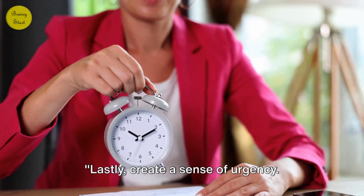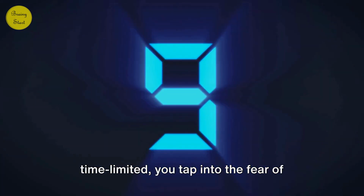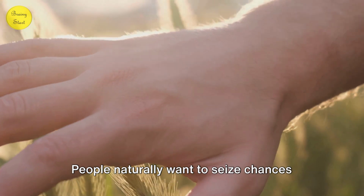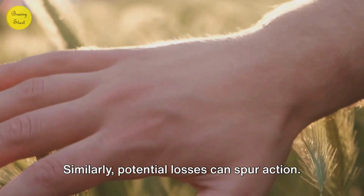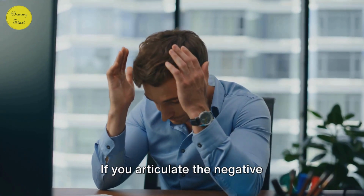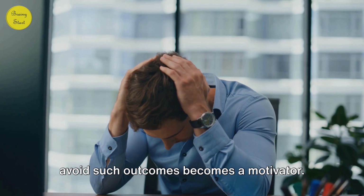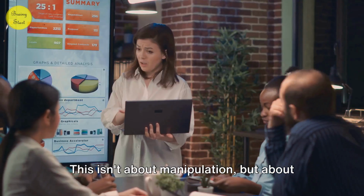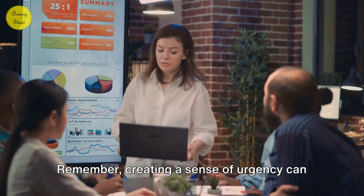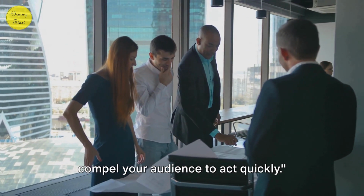Lastly, create a sense of urgency. It's a powerful persuasion tool. By highlighting opportunities that are time-limited, you tap into the fear of missing out. People naturally want to seize chances before they disappear. Similarly, potential losses can spur action. If you articulate the negative consequences of not acting, the urgency to avoid such outcomes becomes a motivator. This isn't about manipulation, but about presenting facts in a compelling way. Remember, creating a sense of urgency can compel your audience to act quickly.